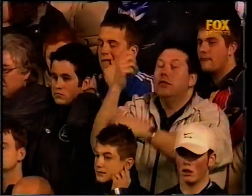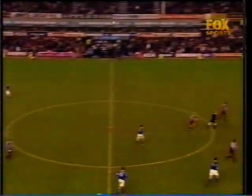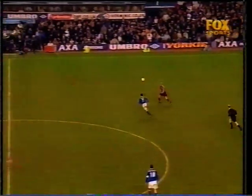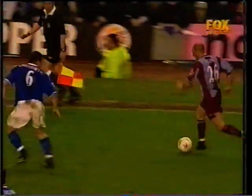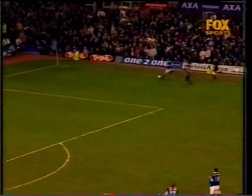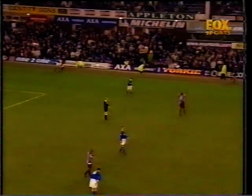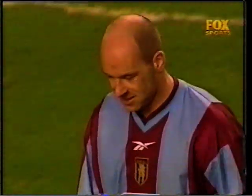We've played fully 3 minutes of added time. There cannot be much more here. Stone, a great athlete. He'll go for the corner. That's all he had to do. And Dermot Gallagher draws a halt to a memorable FA Cup quarter-final.